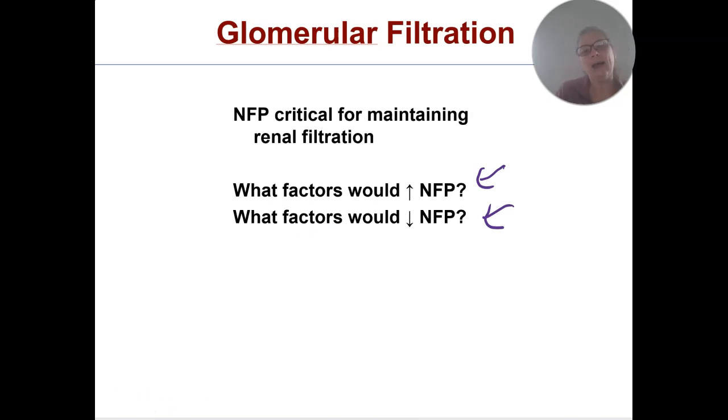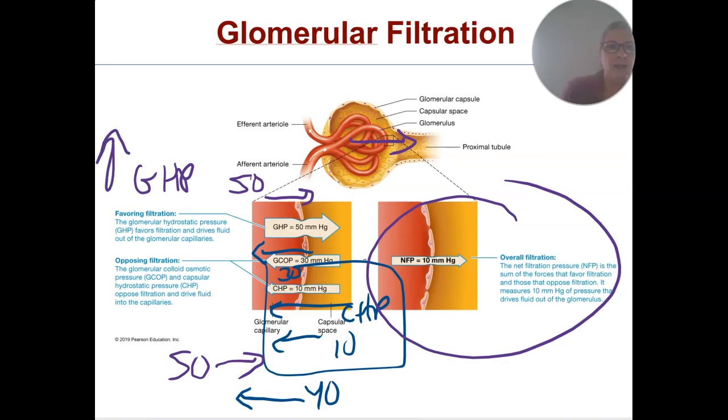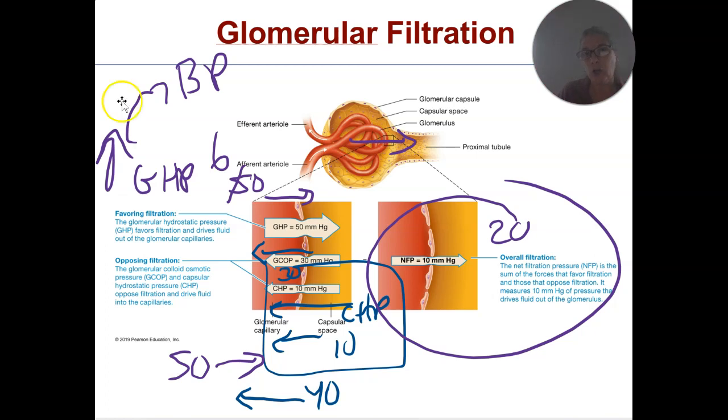Things that would increase the NFP could be anything that increases my glomerular hydrostatic pressure, because if that 50 became 60, now my NFP becomes 20. We know that that pressure is dependent on your blood pressure. So if my blood pressure were to go up or down, that could affect my glomerular hydrostatic pressure, and that would change my filtration pressure. This NFP is critical for our kidneys to work, so they're very dependent on blood pressure.